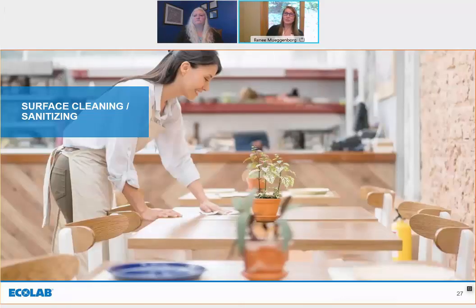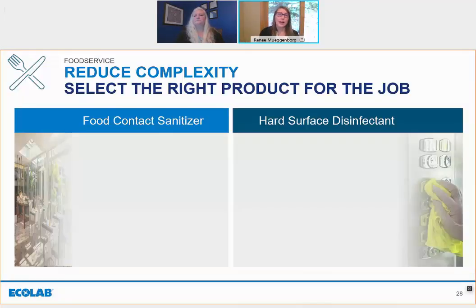All right, the next one is surface cleaning and sanitizing. As I mentioned before, this has been really important in the last year. And unfortunately, this is one that takes a lot of labor and a lot of effort from our employees. So what I really want to highlight here is the training aspect, and specifically, how do we help reduce complexity? Especially in the last couple of years, we see a lot of different products being used in this space. So just make sure that you're selecting the right product for the job.